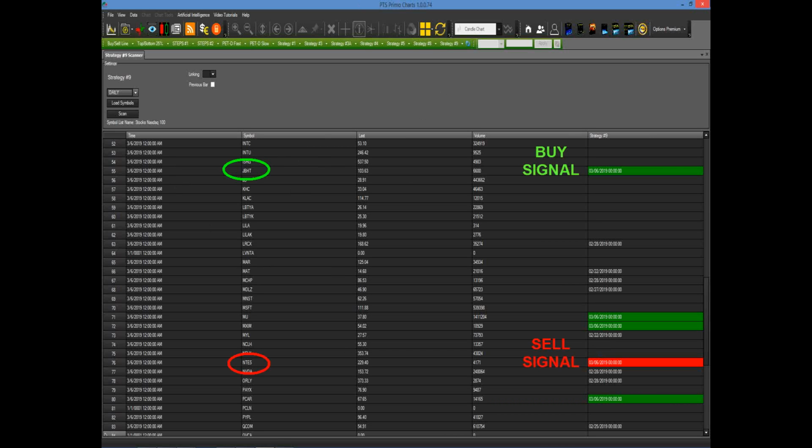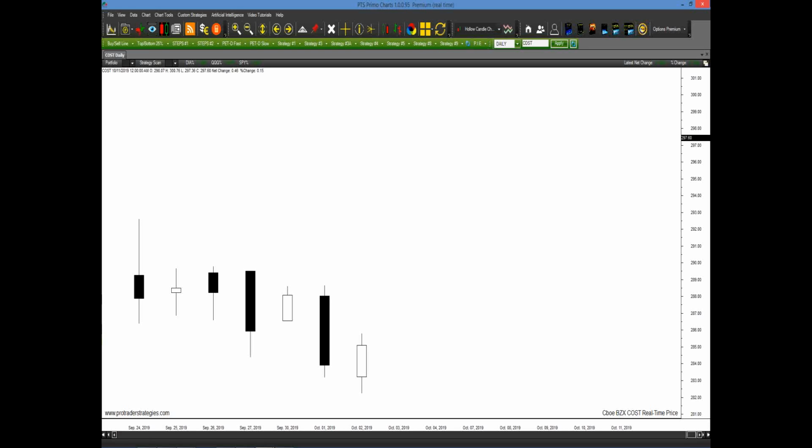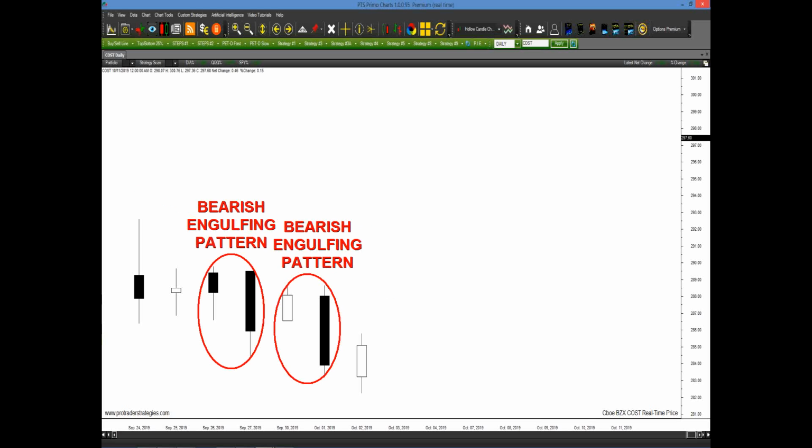Now, let me share with you some of the scans that students shared with us that really generated some nice trades for them. For example, this is one in Costco. This was in beginning of October last month. Once again, most students would say, well, Steve, this is in a downtrend. Obviously, we're going lower. We have lower lows and lower highs. And we have a bearish engulfing pattern right here, followed by another bearish engulfing pattern. So looking at traditional and conventional wisdom, we have to sell this, or at least not trade it because it's going lower, right? This is the way we've all been taught.